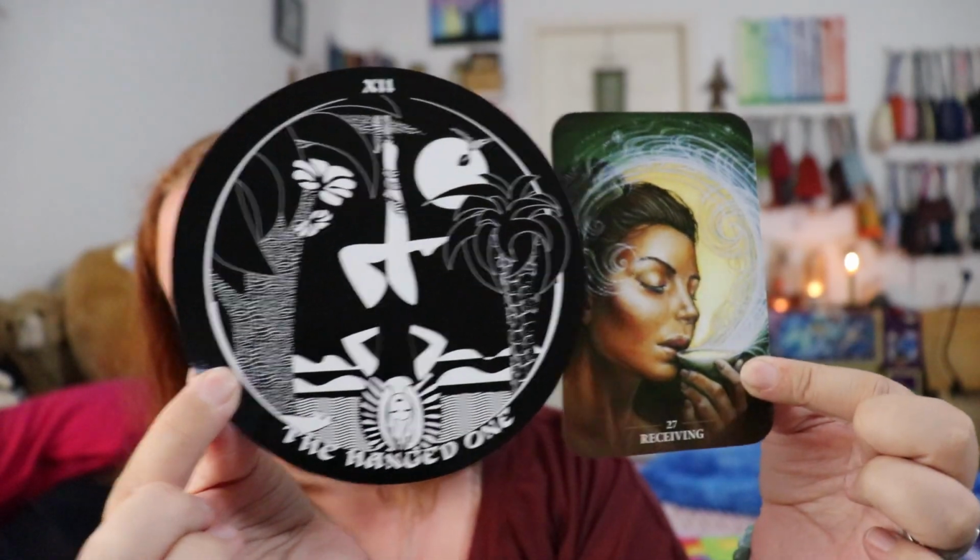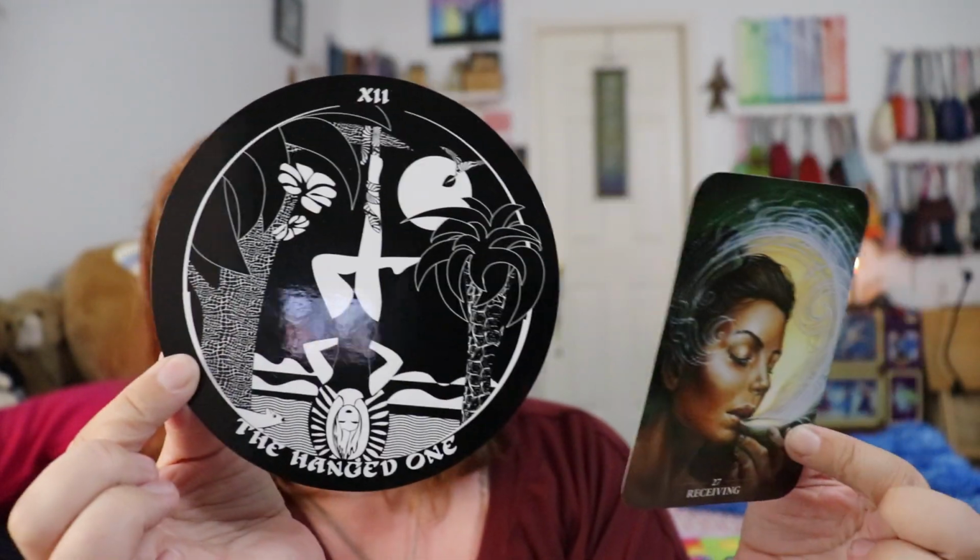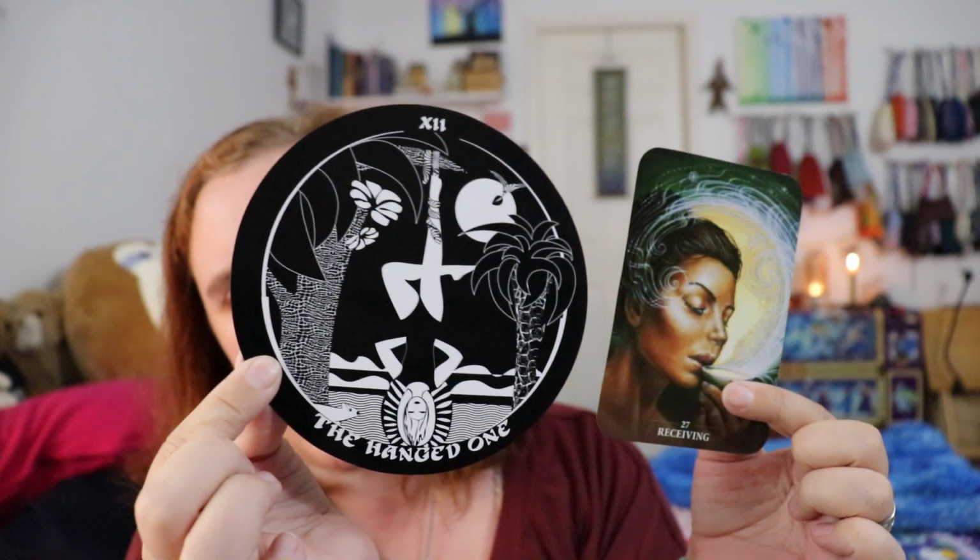So I'm just going to show you, I forgot to do this, but I want to show you what these look like next to each other. So this is kind of what they look like. So you get some color, and you get the black and white.